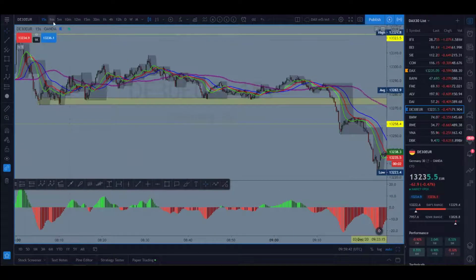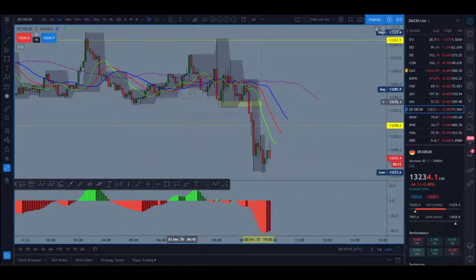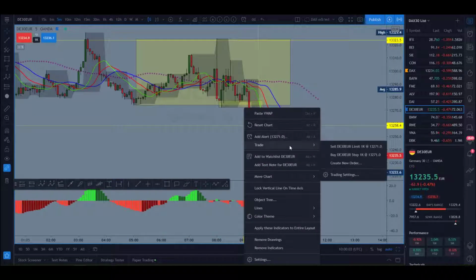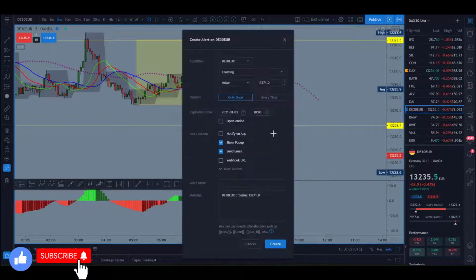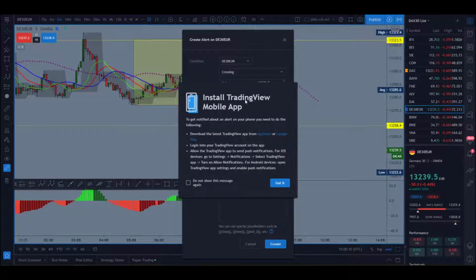All we have to do is that when we look at the M5 chart and we see stuff like this, let me just use this range. When the market is inside this range, just mark it with alerts here. In TradingView, you can right click, add an alert, and it can show pop-ups and email. You can set a webhook for different stuff, notify an app. These are different ideas. And this is the way I get it.